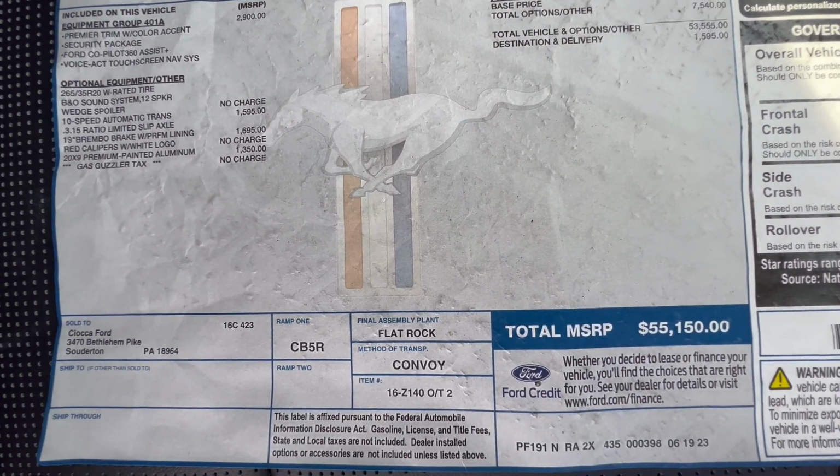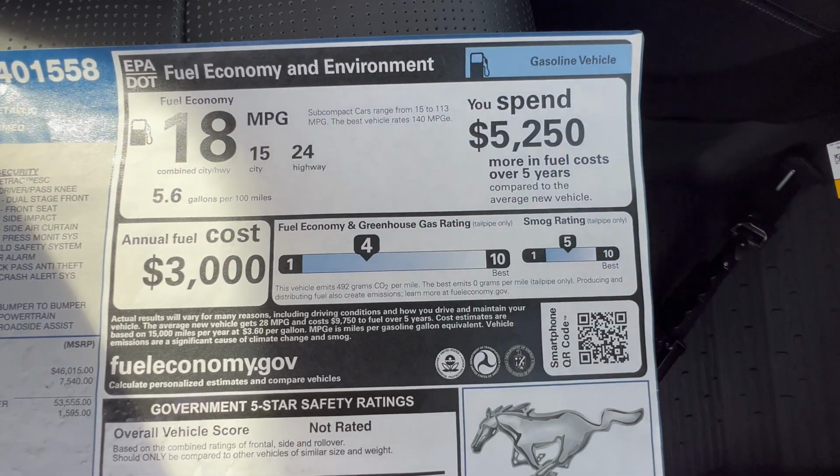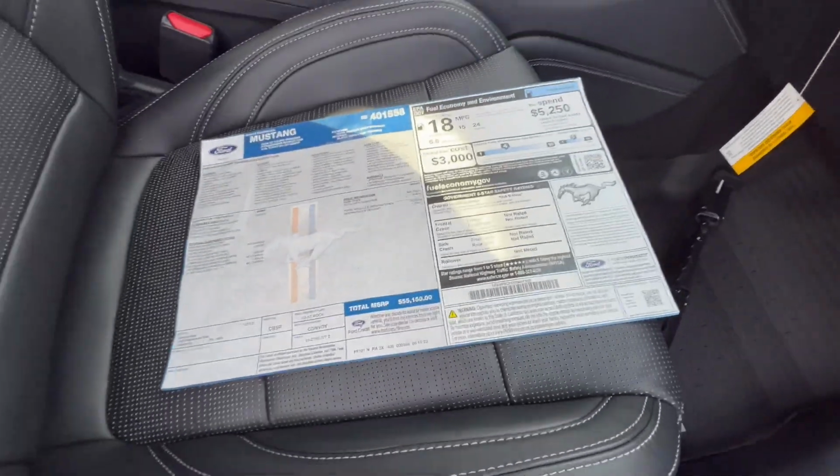Total vehicle MSRP, fuel economy, crash tests. Let's take this baby out for a spin.